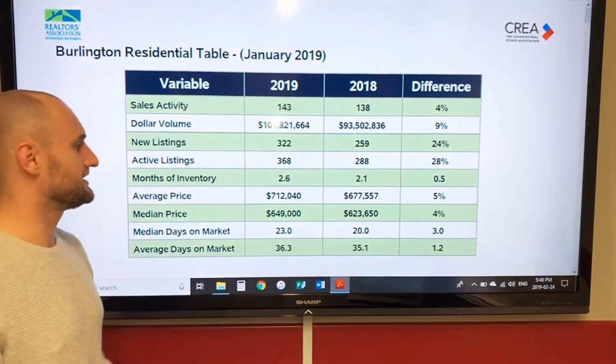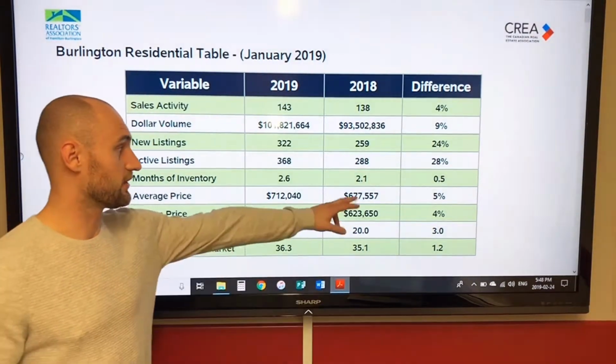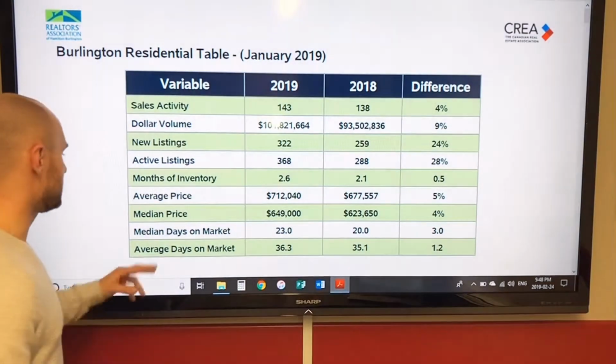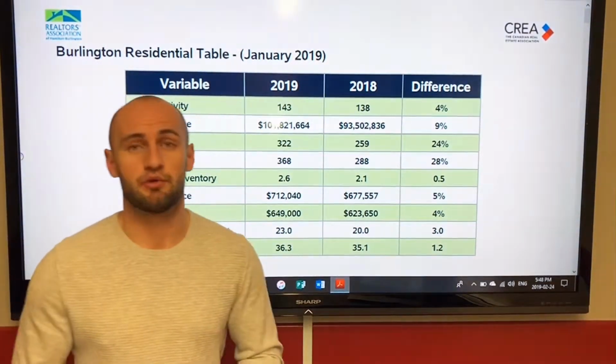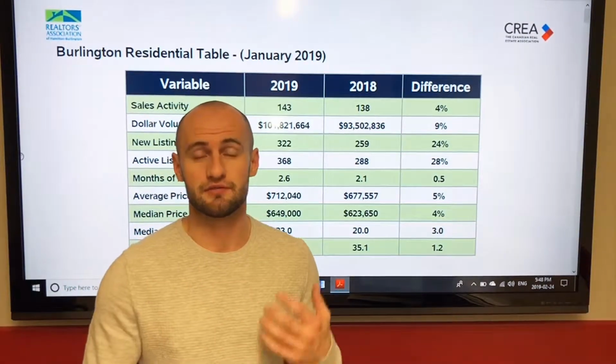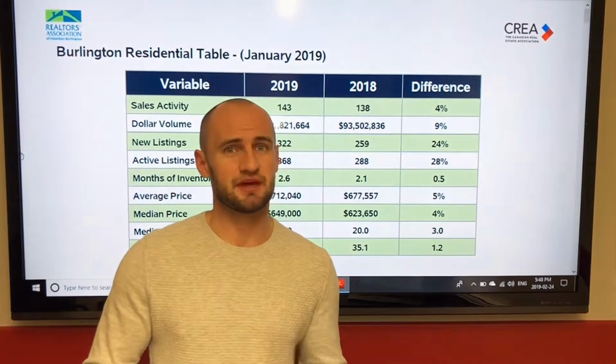Average sale price in Burlington, $712,000, which is kind of what we're at now. We are up 5% compared to last year, so a good little growth. And the average days on market, 36.3, which is pretty steady. I like to keep it around a month. That's a good, healthy market for days on market. Let's get a bit more in depth. I want to show you just a couple charts about Burlington.